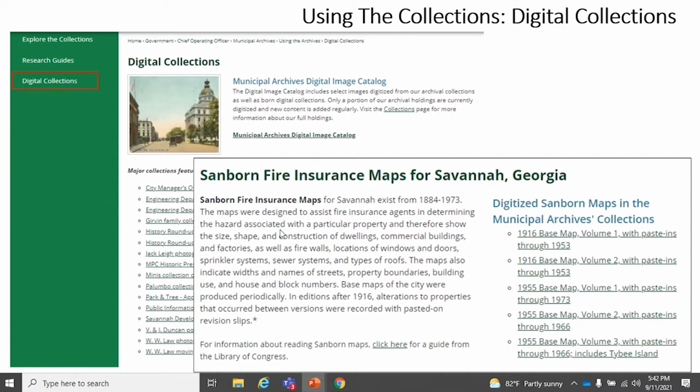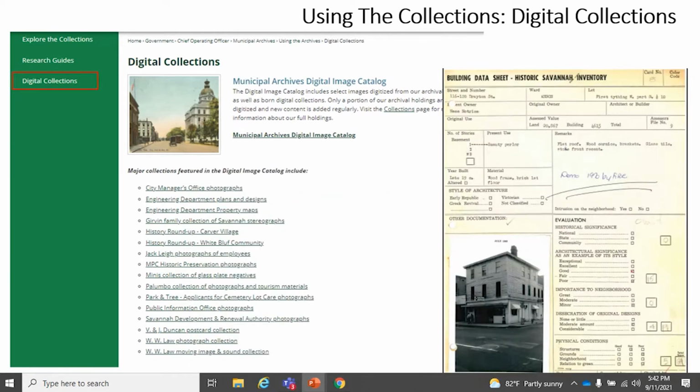Recently, we received a donation of the Sanborn Fire Insurance maps. Sanborn Fire Insurance maps are immeasurably helpful when doing property research. The volumes that we have are from about the 1950s through the 1970s. They are all digitized and available through this website.